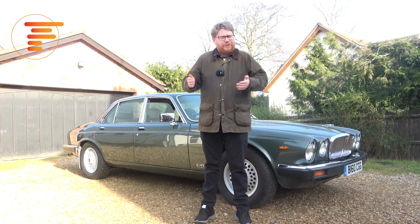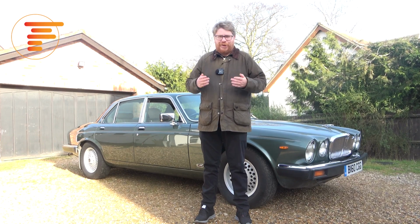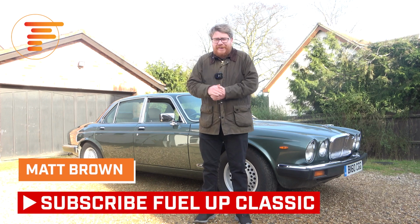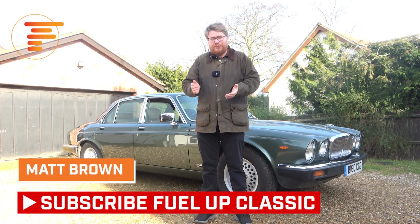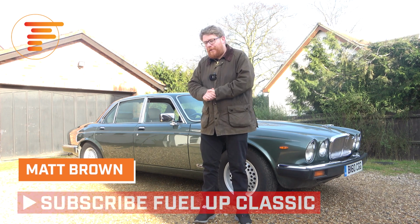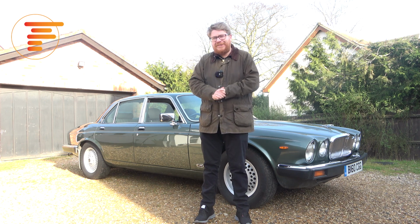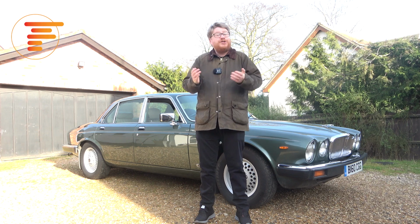Is it ever a wise decision to buy back a classic car that you once owned? Well, here's my one. This is my 1985 Jaguar XJ6 Series 3, and it's a car now that I have purchased back. I've owned it for the second time for about 3 months. Very much a heart over head decision, as so often people that are classic car enthusiasts do.